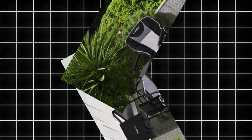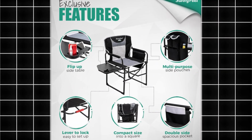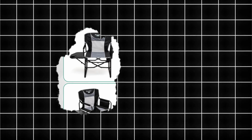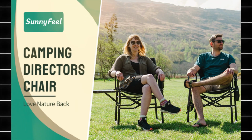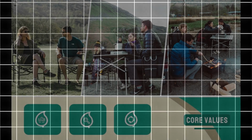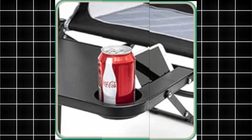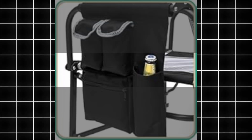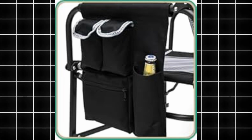Storage is abundant. A double-front multi-pocket system provides ample room for books, magazines, iPad, keys, and wallets. Everything stays organized and accessible. Built tough, with 300-pound capacity and sturdy steel frame construction. Double seam 600 by 300D Oxford cloth with 200 grams mesh offers strength, durability, and breathability. At 13.4 pounds, with a pack size of 20x19 by 5 inches, it's surprisingly portable for all its features.